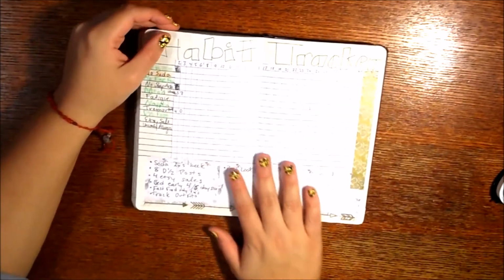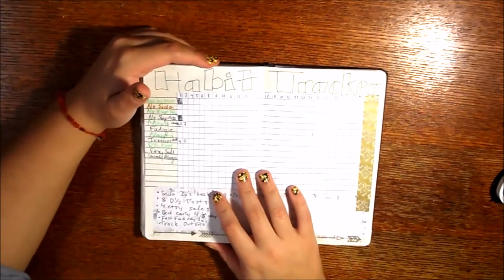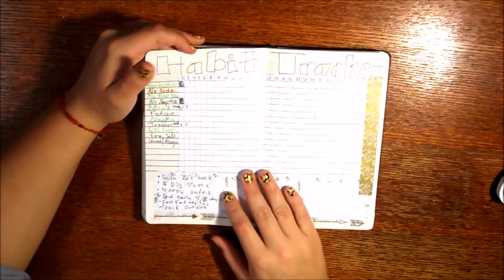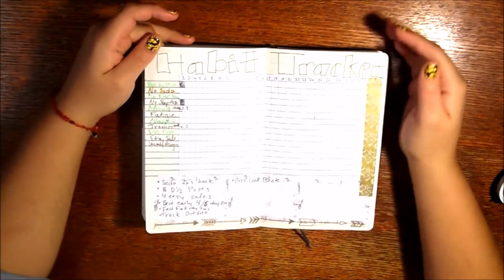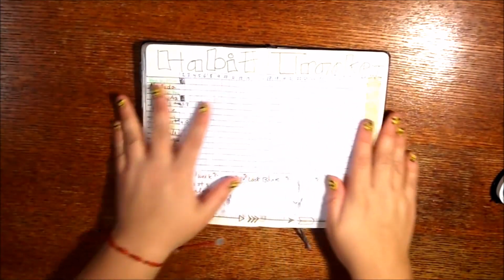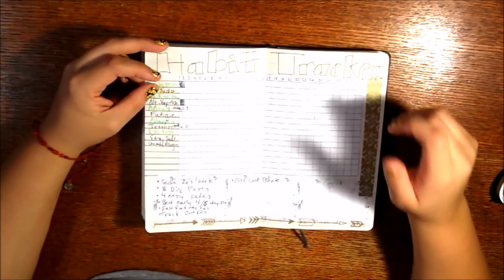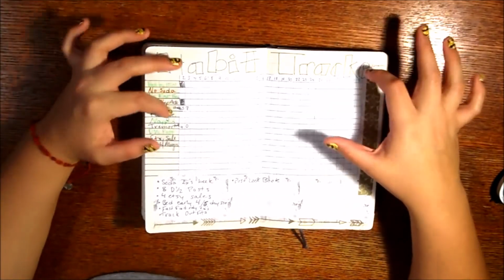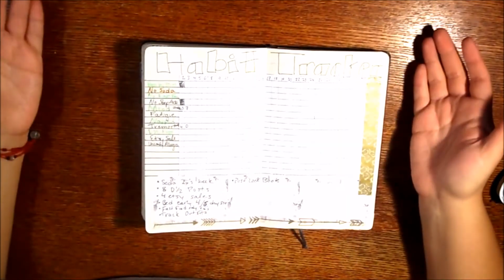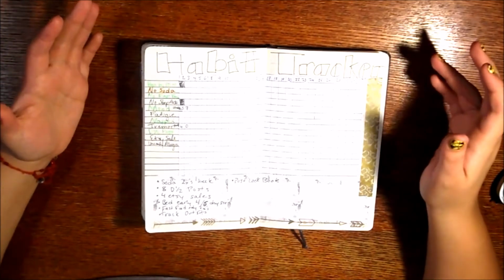Now we're going to go into the habit tracker. What about the goals, Kirsten? Isn't it important to have goals? Yes, it is. But I need to put it in a way that I will see it more. And by incorporating it into the habit tracker, hopefully I will. I noticed that the things that I was tracking every day also correlated with the goals. So why not put it all in one area? That would make so much sense, now wouldn't it? So that's essentially what I did.